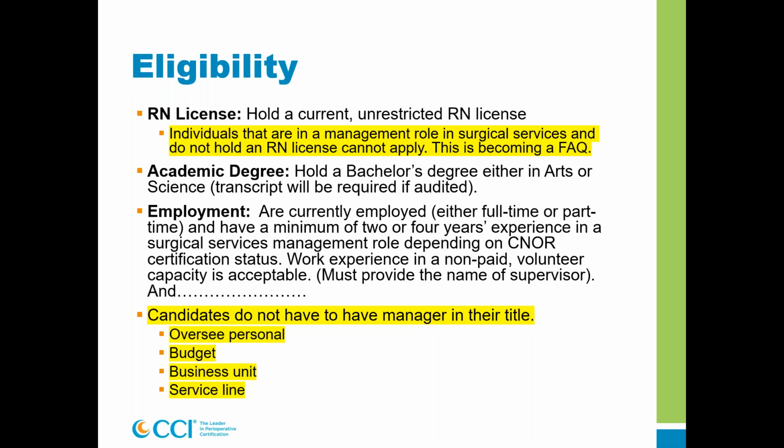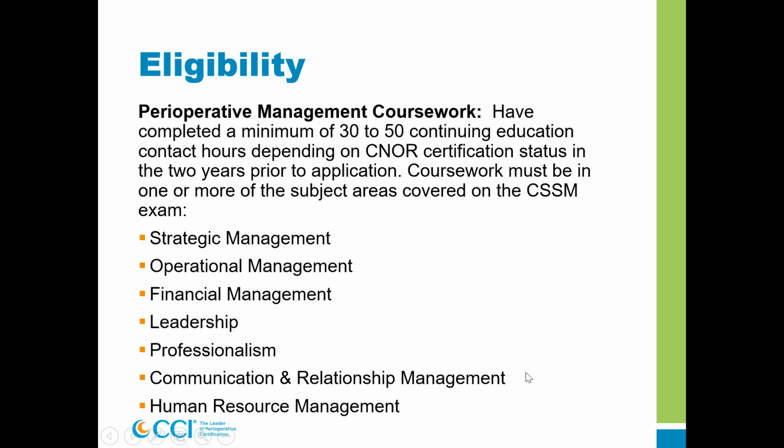You do not have to have manager in your title. So if you oversee personnel, a budget, a unit of service, a service line, that all counts. Educator, charge nurse, it does not have to say manager of a specific unit or department.